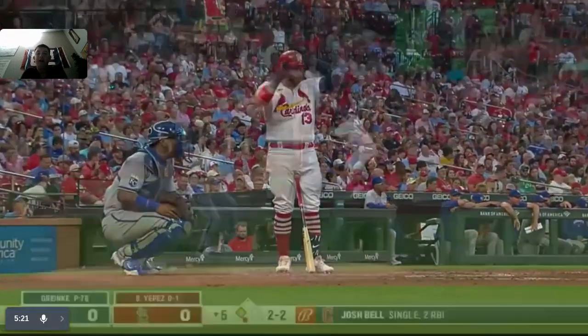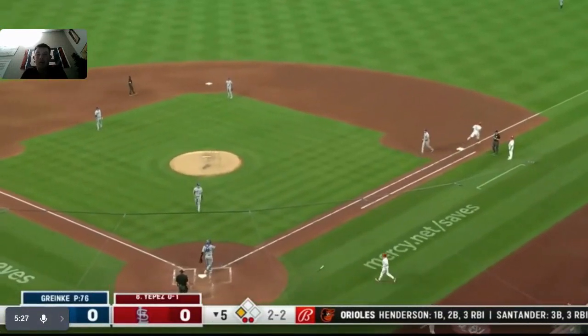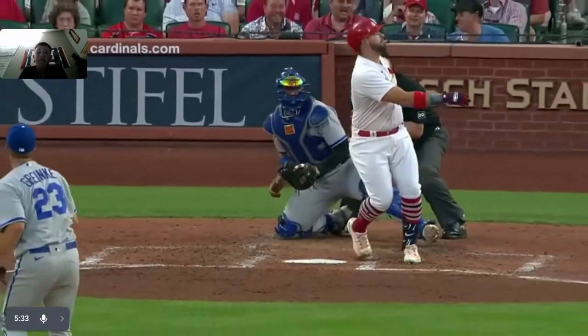Yepes looking, his first time around. He swung on the pitch, missed, but dropped strike three. Back-to-back strikeouts. Greinke's tied his season high with six, and he's one out away from getting out of danger.